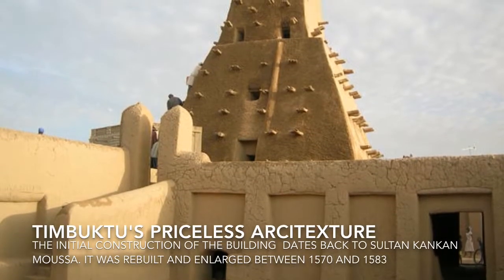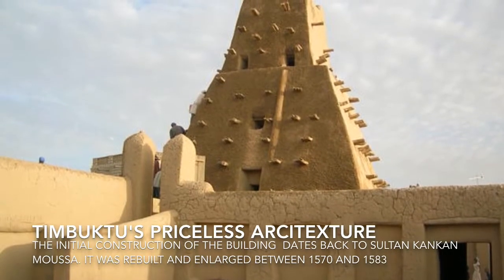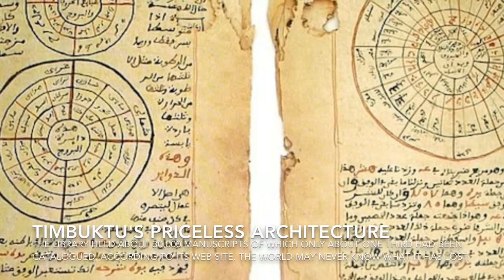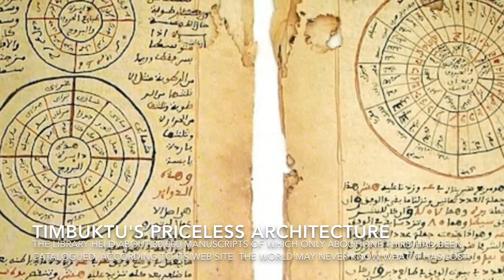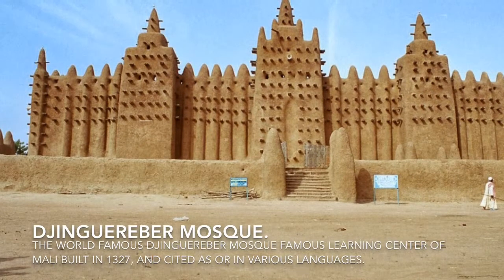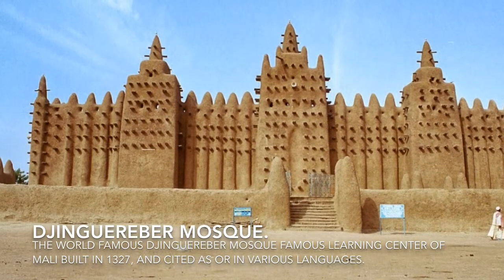The initial construction of the building dates back to Sultan Kankan Musa. It was rebuilt and enlarged between 1570 and 1583. The library held about 30,000 manuscripts, of which only about one had been cataloged, according to its website. The world may never know what it has lost. The world-famous mosque, a famous learning center of Mali, was built in 1327.